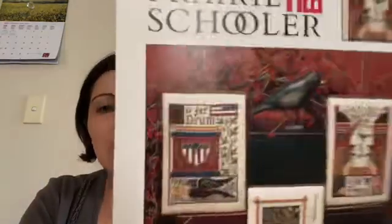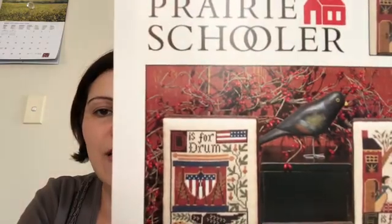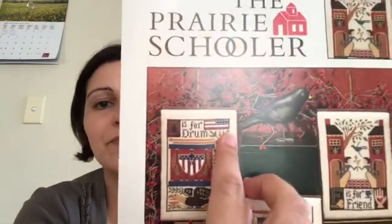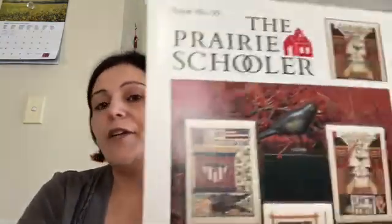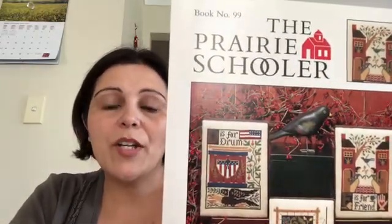Now with D, you'll notice that there's kind of a backwards American flag up here, and the drum has a very American feel to it, and there's a bald eagle here. Now the others I've done, A was for anchor and that had a sea scene, B was for blackbird and that had a blackbird pie, and you can kind of make the connection between blackbirds and pies, I guess, due to the nursery rhyme.